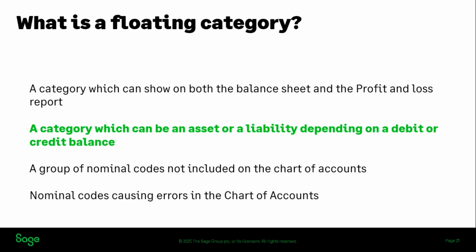So think about your bank account, okay? If your bank account has money in the account, then that's an asset to your business. However, you may have gone overdrawn, in which case that's a liability. That's money owed back to the bank at some point.